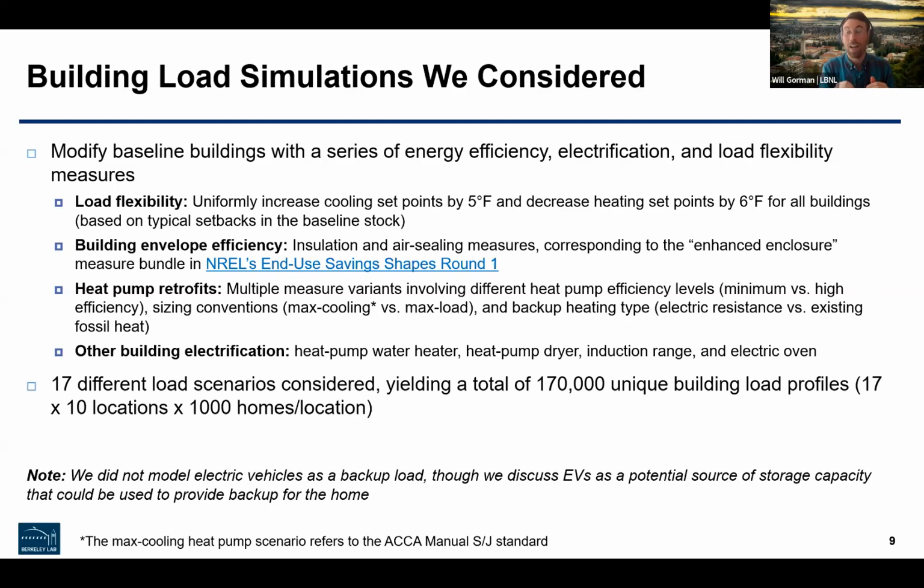We study a lot of heat pump scenarios. So a lot of heat pump retrofits. This is a key electrification trend and effort that is happening across the country. And so we wanted to include a lot of variability here. So we have different heat pump efficiency levels. We have different heat pump sizing conventions.